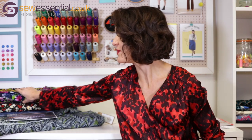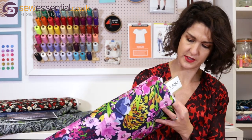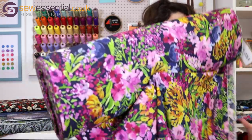You can add a waist tie if you want to, or there is a top version, which is the one I've chosen, because I know a lot of people like separates, not everyone's into dresses. I do think this pattern is very, very now and would look great. I personally love the dress as well, but the top I thought would work really well in this lovely cotton lawn that we've got. Don't think I've got any more details on that, but I'm pretty sure.